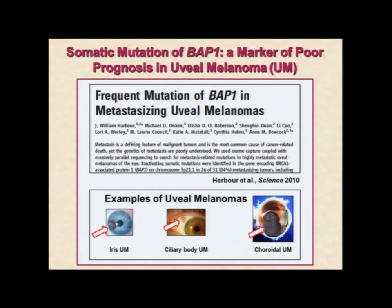These are also somatic mutations in BAP1 in uveal melanoma, which is a kind of eye cancer. You can see there are some of these eye cancers. This one is in the iris. This one is in the ciliary body, and this is a massive tumor that Dr. Bill Harbour will speak about in a moment. He had a front page article about several months ago in the New York Times in terms of personalized medicine.